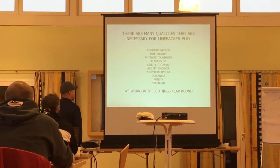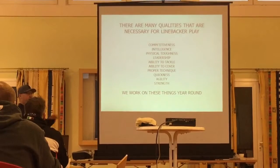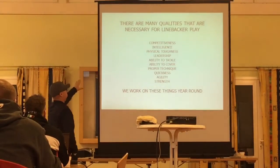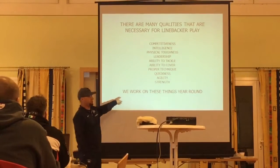So we sat down, and I'm a linebacker guy on our staff. Another guy helps me so I can roll around a little bit. That's primarily what I am as the coordinator. And these are some of the things that we're looking for out of our linebackers. And we work on these things year round.